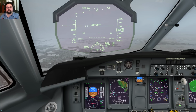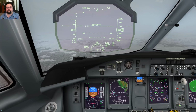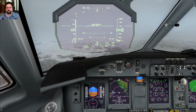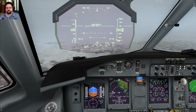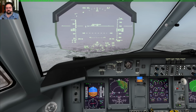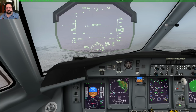Calgary approach Alaska 783, 13,000. Alaska 783, welcome to the Calgary airspace. Descend. So you cut out. What was the altitude? 783. 783 descend 8,000. 8,000 Alaska 783. Alaska 1228, right turn heading 075. Right turn heading 075.